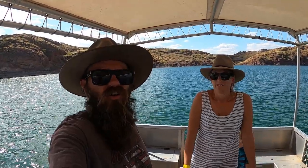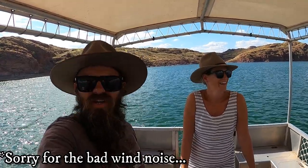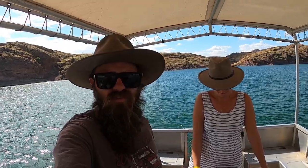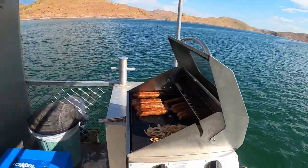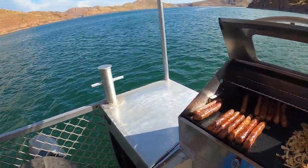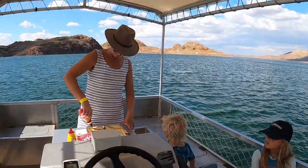Trying to find crocodiles. We haven't yet, so we're just, I can't remember where Crocodile Cove is. Yeah, it's around here somewhere. So we're just going to park up and we're having some sausage sizzle. So we've got the snags on the barbie, looking the goods. And yeah, so it's a pretty good little setup we got here.